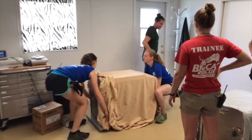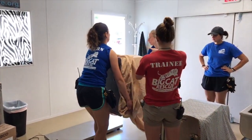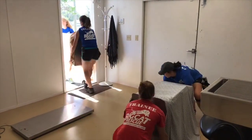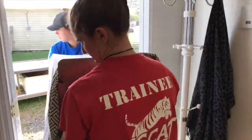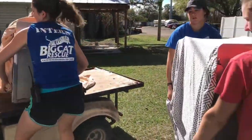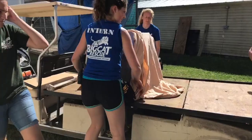But these guys are perfectly healthy, and they're just going out to get loaded up for FunCation. They'll have 2 weeks in FunCation, and then they just had a new enclosure that's about 3,000 square feet modified for them, where they will be living after FunCation. FunCation is going to be a lot of fun for these two because they're young and healthy and active.